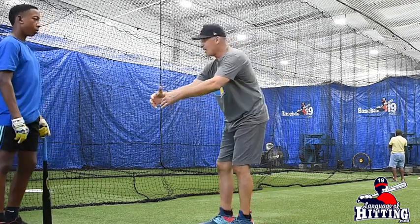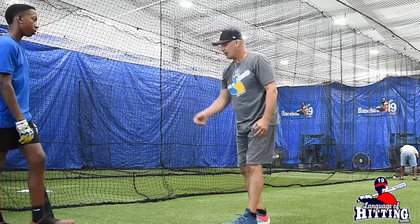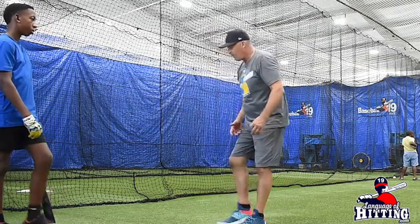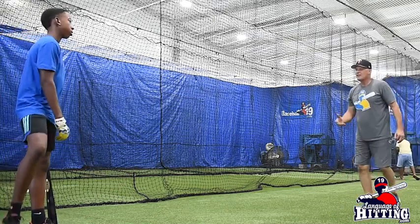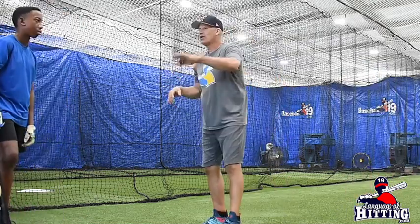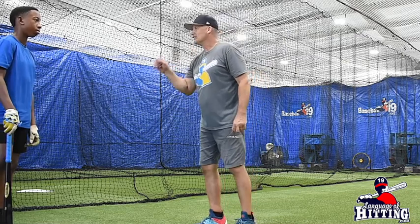If I had a waste paper basket right here, to toss it in, it ain't much thought to toss it right there. If I move back more, it is. If I move further back, I need to calculate this depth now. Same thing with hitting. Sometimes, you know what? The moment you swing and miss, you foul it off. The ball is the subject.